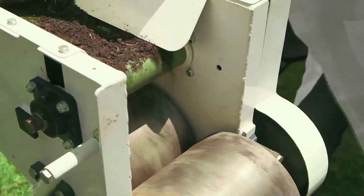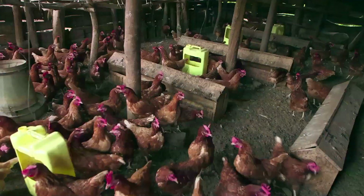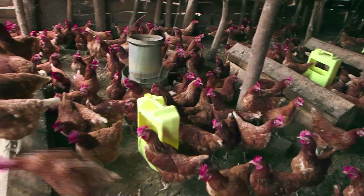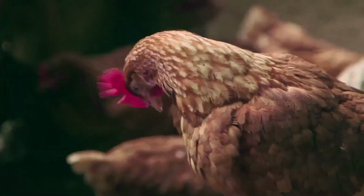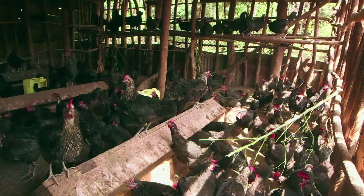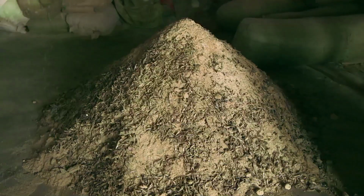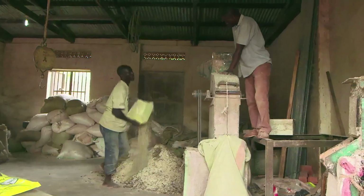So let's take a look at the chickens. In Uganda, poultry farming for meat and eggs can earn you a lot of money. There are good markets and, with good management, great profits to make. The chicken and eggs business is John's main source of income for the farm. He usually makes his own feeds, but wants to know if the feed has all the right ingredients for healthy, happy chickens.